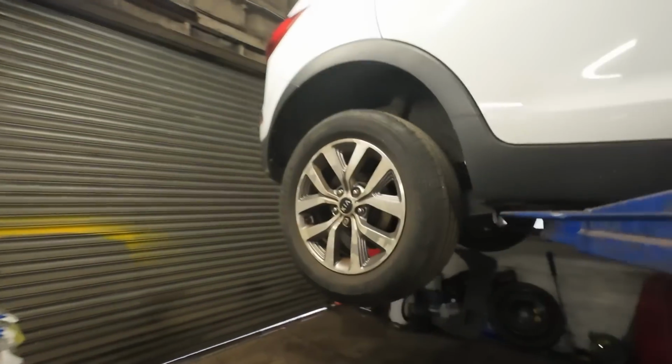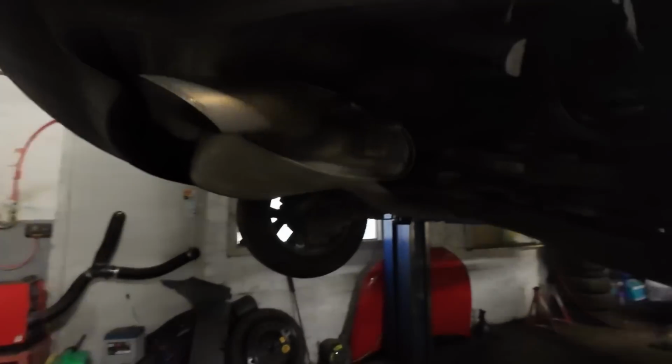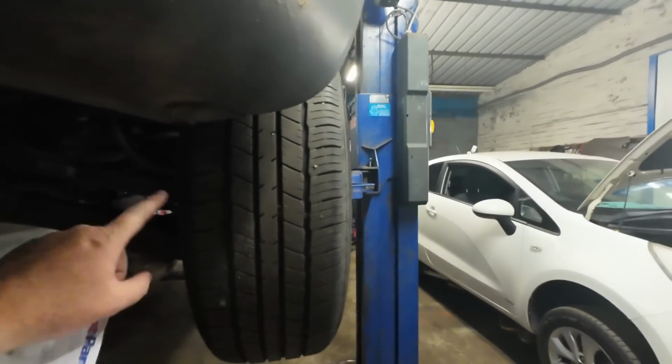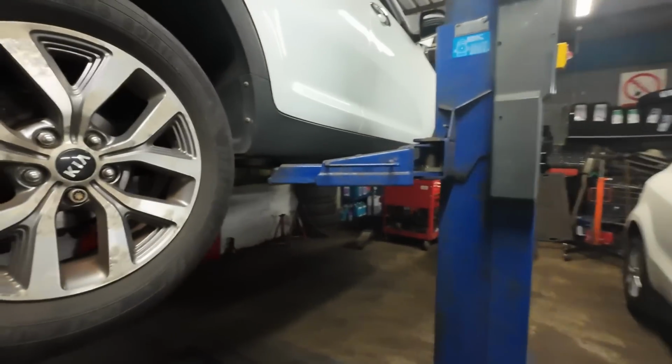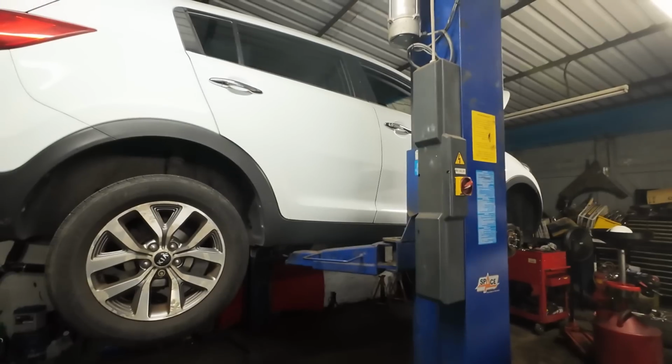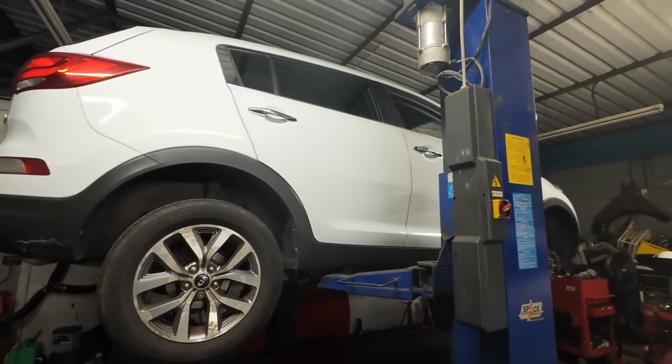The alloys need refurbing. So there's quite a bit to go on this yet, but we'll get there in the end. Can't see underneath, but basically all the backing plates on the wheels have come to pieces. So as I say, there's a bit of work in it, but we did get it very cheap. We knew we were going to be spending a ruck of cash on it.